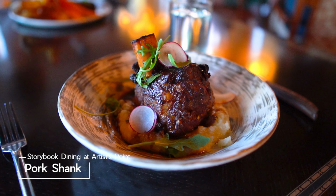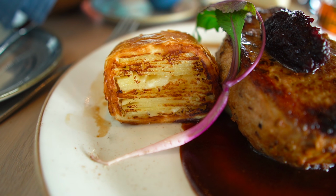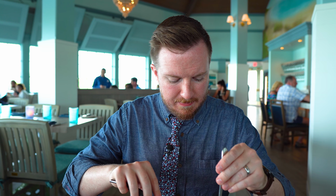Wow, this reminds me a lot of the pork shank that you can find over at Storybook Dining at Artist Point. It's phenomenal. And then this is the potato pave, and it's got kind of a pastry, almost like a croissant pastry, on the outside, encasing it. It's like if you took butter and potatoes and heaven on earth and put it in goat cheese and put it into a dish.